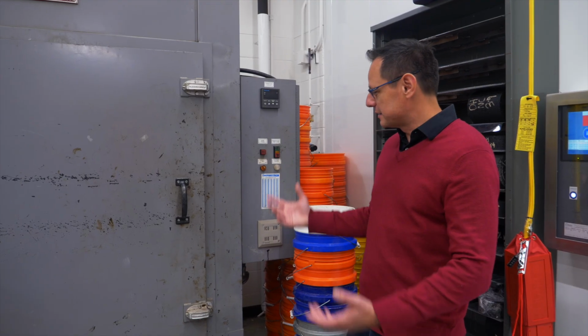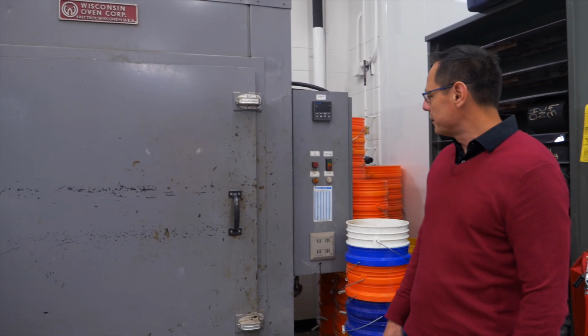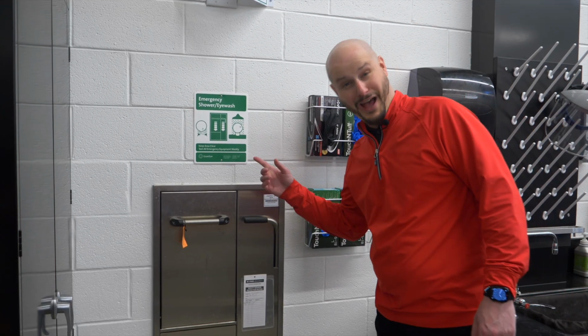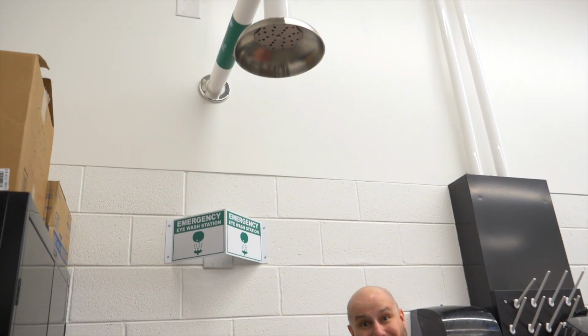Wow, talk about hot. This is one of the biggest ovens that I've seen, probably for curing or drying off samples, but it's a great oven that probably still gets a lot of use. Eye wash station. Looks more like a body wash station to me.